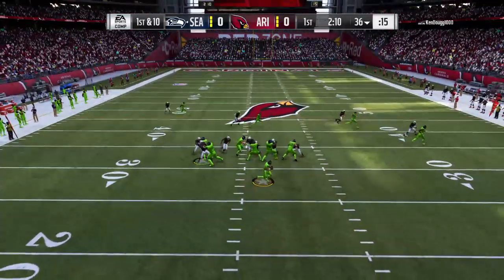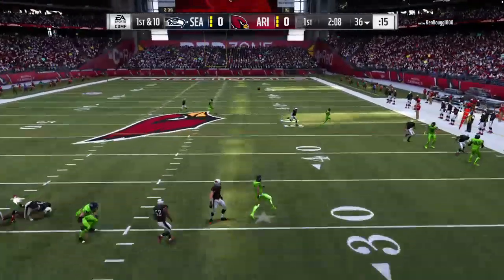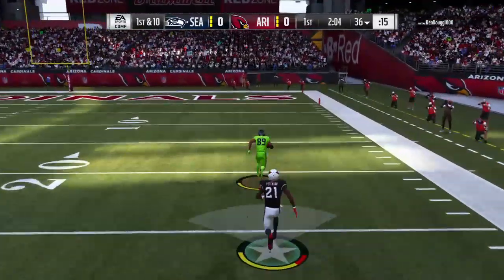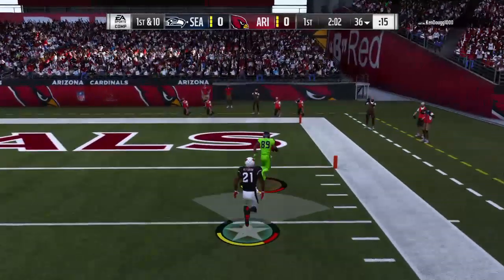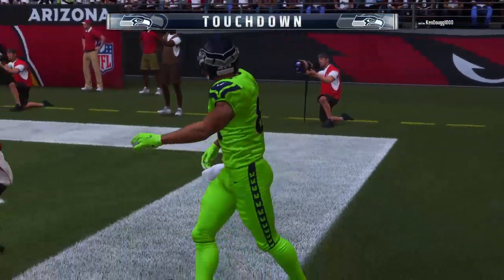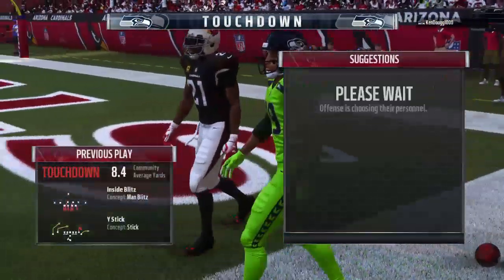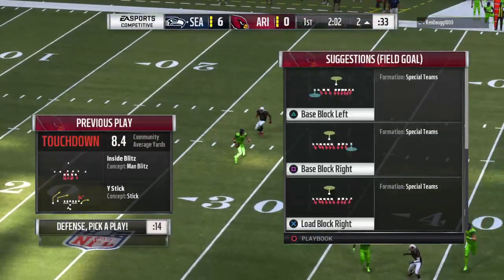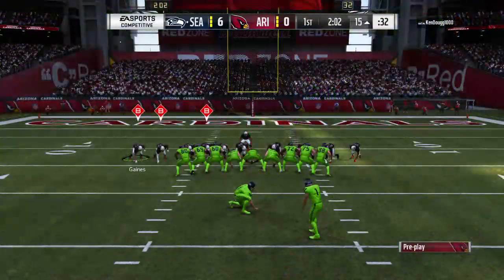After the interception, here's Wilson. Flushed out right. He hits Baldwin right side. The 20, 10, and all the way in. Touchdown, Seattle. Doug Baldwin, his 5th touchdown now on the year. And the Seahawks have taken a first-quarter lead.